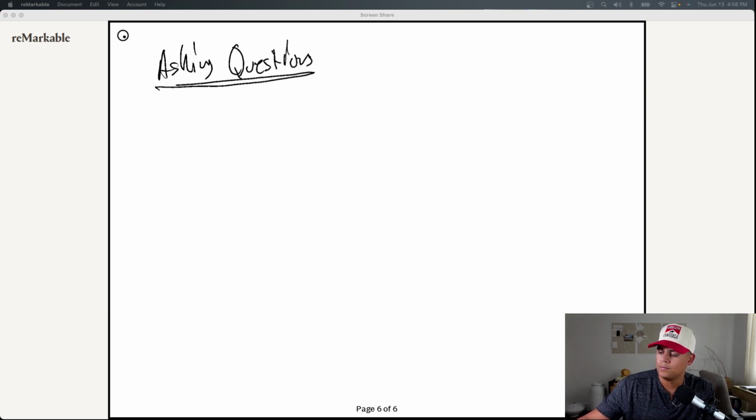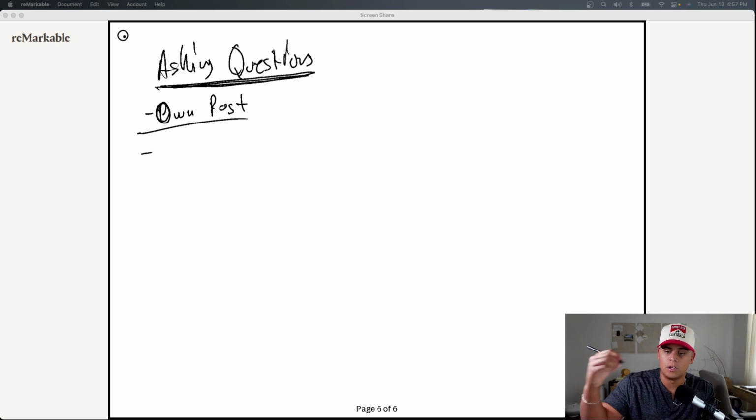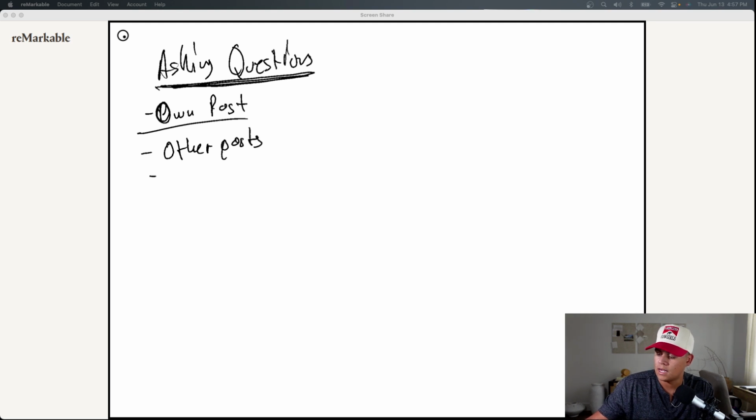in the group. They're going to be asking questions. So they could be asking questions in posts, so making their own posts. Let's write own post with questions. They could be asking questions within other posts, so questions in other people's posts. Asking questions in your post.